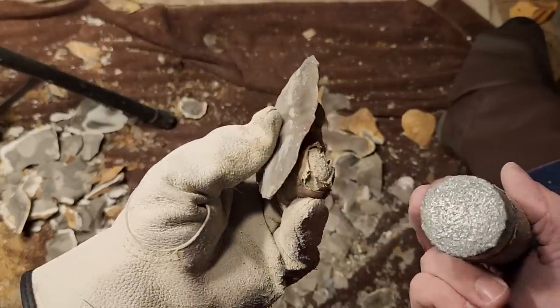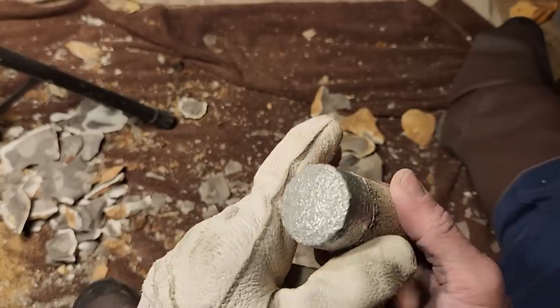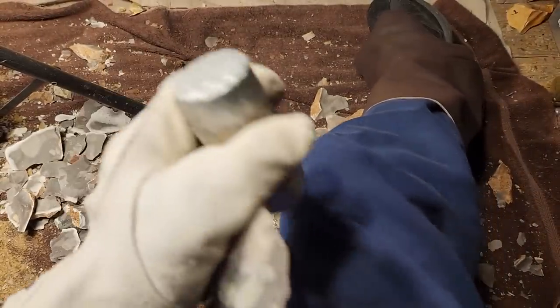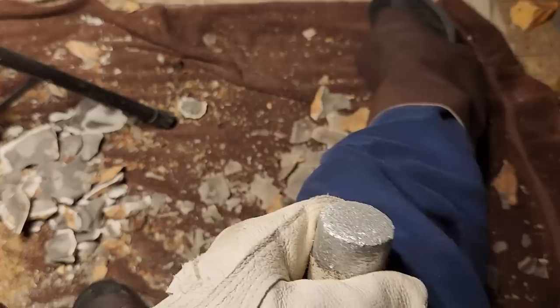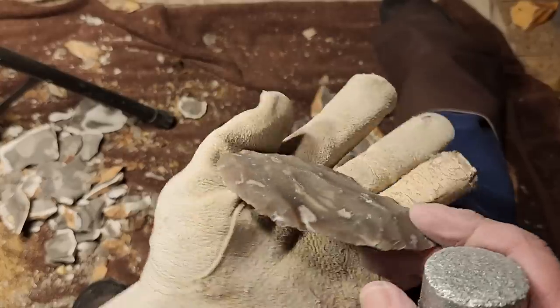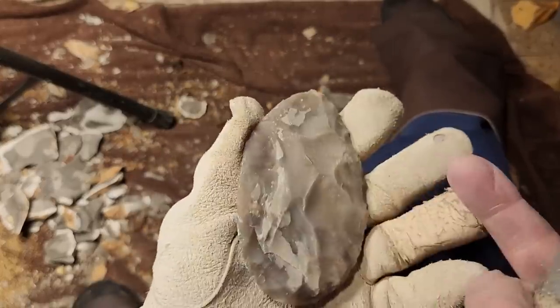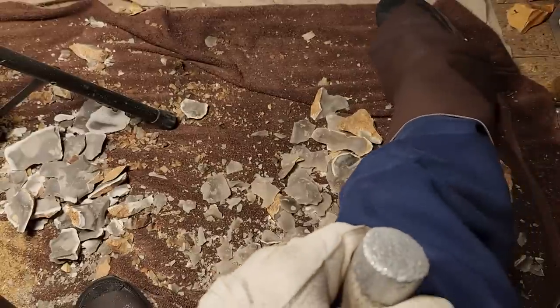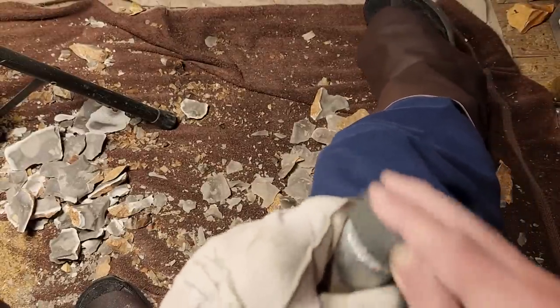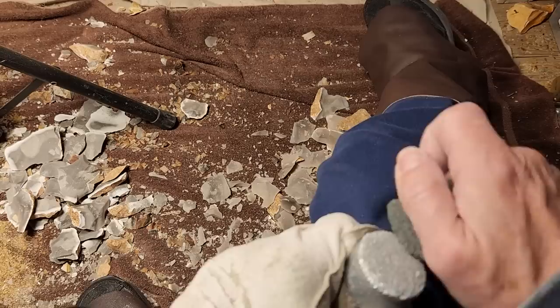But I'm having a difficult time with the rough face on this, whereas with the Georgia chert I don't. See, the rough face on this doesn't really catch the edge in the same way as with the Georgia stuff. Let's see. I gotta smoothen it out. It just takes time.